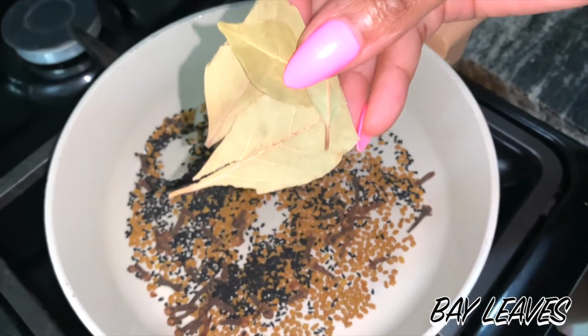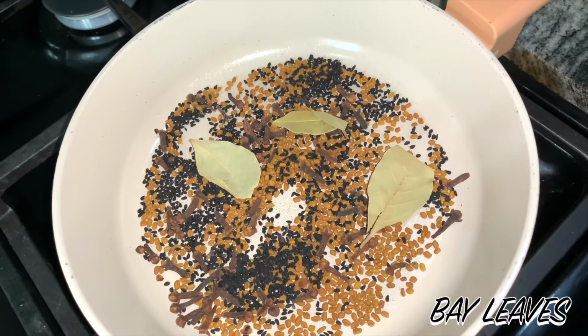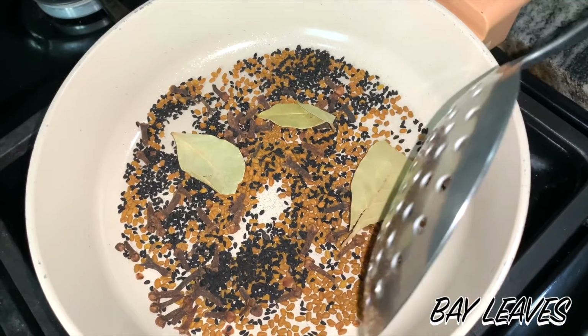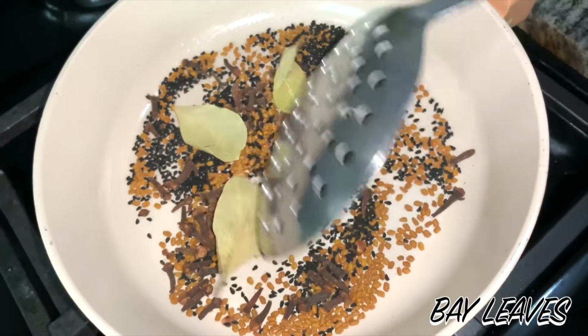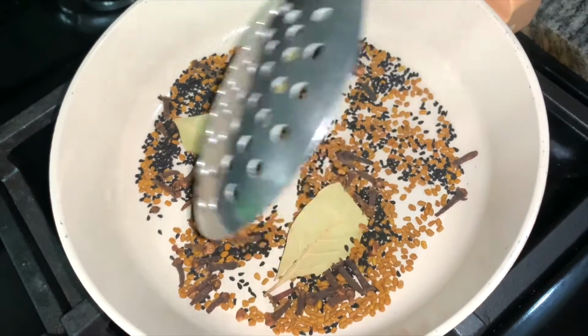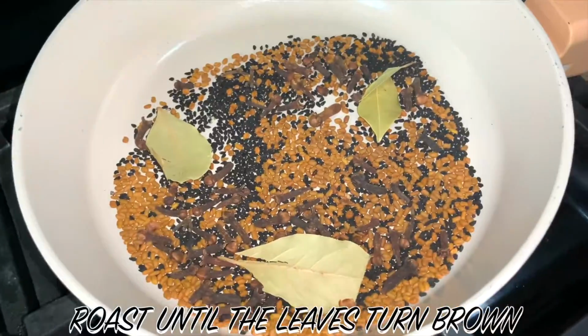Now the last ingredient we'll be using are bay leaves. Some people call these curry leaves, but they are originally called bay leaves. These are usually used as a spice in cooking, and they are actually an integral ingredient in many essential oils. It contains 2% oils that can be extracted to make an essential oil.